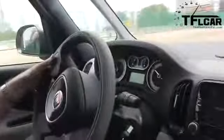Hey Kyle, what's one of the perks of interning at The Fast Lane Car? Getting to drive the rides. That's right, look at that, you're driving the brand new Fiat 500L. And best of all, Honda Kyle there, whose Honda we've been using to test the brand new 2013 Accord, knows how to drive the stick shift. Yeah.